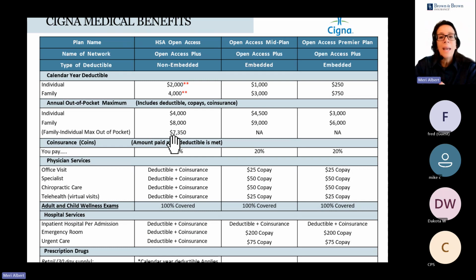If you were to be out of pocket, depending on which plan, and hit your deductible, how do you hit it? Through the services that say deductible. You knock that wall down. You then go on to phase two. Phase two is called coinsurance. Coinsurance is a cost sharing between you and the insurance company.